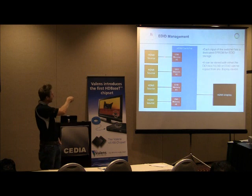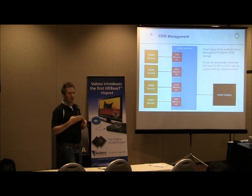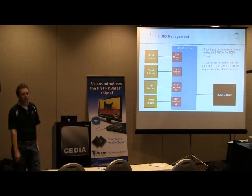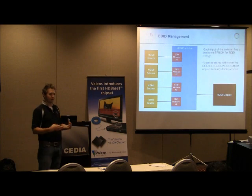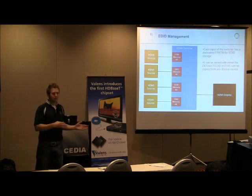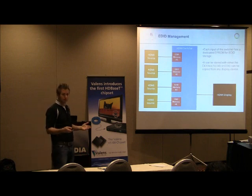So when you plug a computer into input one, as far as it's concerned, it's plugged directly into the display device. So it's seeing all that EDID information from the display, and it's passing it back to the computer, and the computer's outputting the video signal that the display wants to see. Now, just because it has the ability to manage EDID doesn't necessarily mean that right out of the box this is going to be a bulletproof solution.